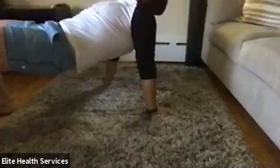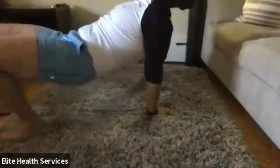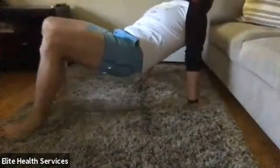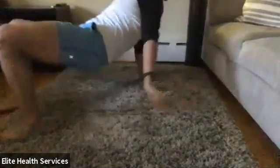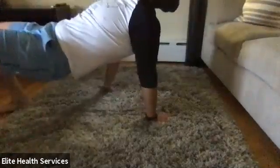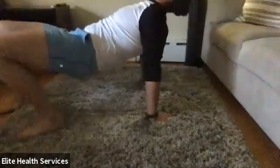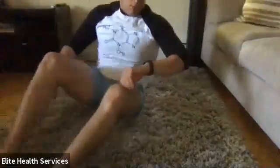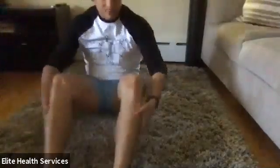And now let's go back. Left leg back, right arm back. And then opposites on the other side. And now let's move forward again. And back. And back. Good. And take a little break there. So we got two more.